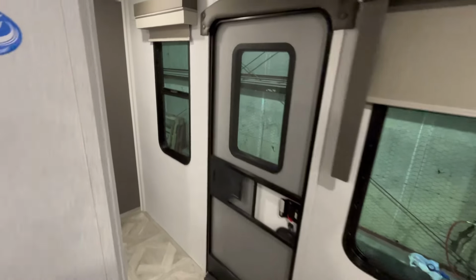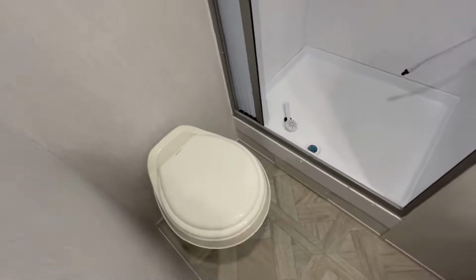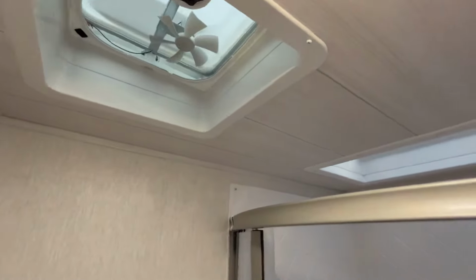Now, as we go up front, love the window here, love the window there. As we go into the bathroom, plastic toilet, but you could always swap that out. These do have an on-demand tankless water heater. There's a light switch for your bathroom. Small little vent fan here, and you've got the skylight up top.